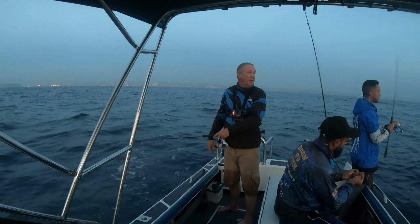Little winglet, a small barney, a little barney, baby one. That's too big for a live bait though. Yeah, too big for a live bait. Yeah! Early morning. It's a small one. A little bunny. Yeah.